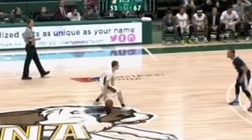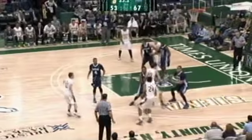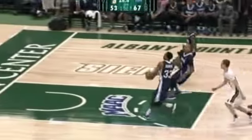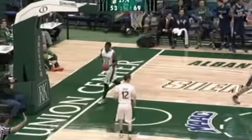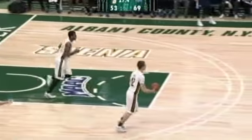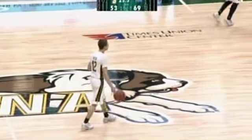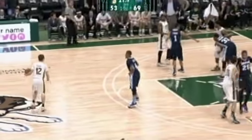Final 35 seconds here, Saints down 14, 67-53, Long on the right side. See if one of the walk-ons can get a shot here. Long lost it, turns it over. Fields to Hawkins, he'll hammer it home with one hand. That's appropriate, a turnover led to a dunk. A tomahawk dunk for Rodney Hawkins puts the exclamation point on this one, 69-53.